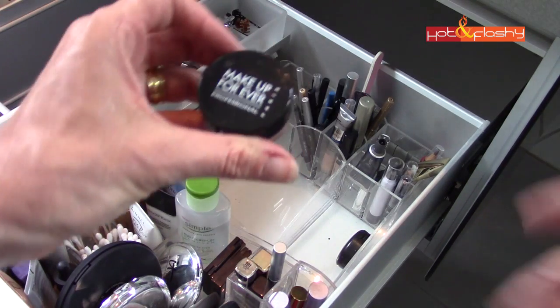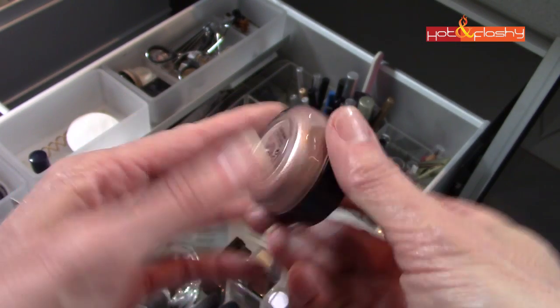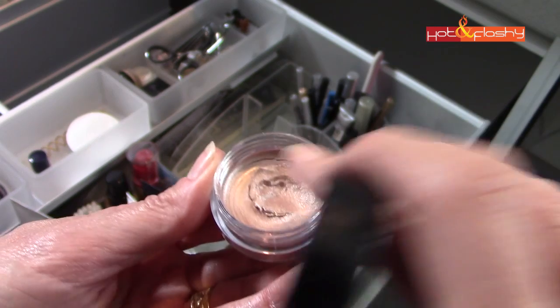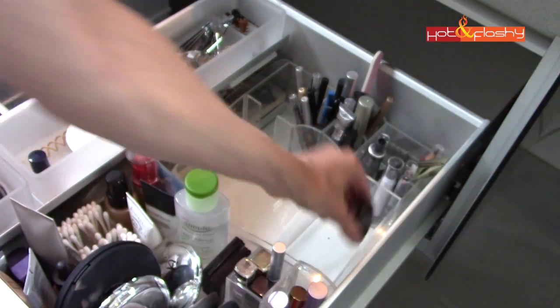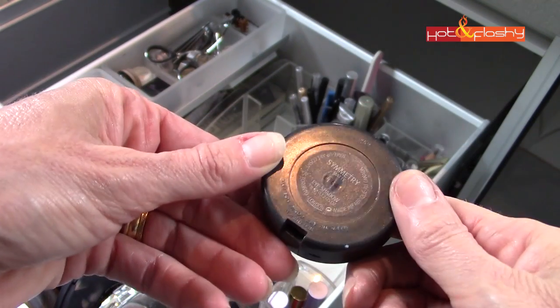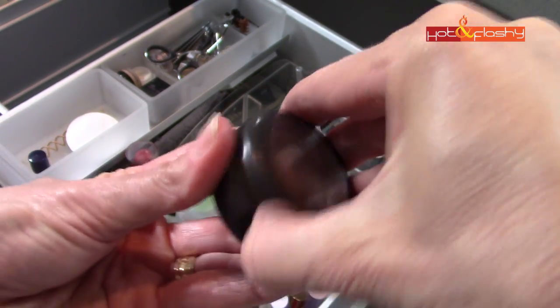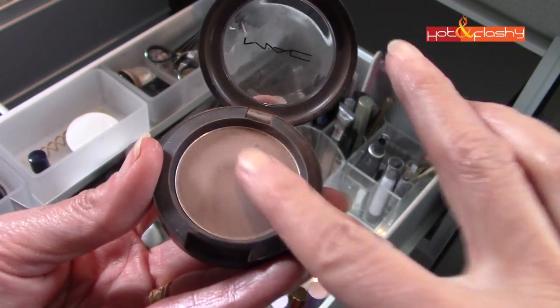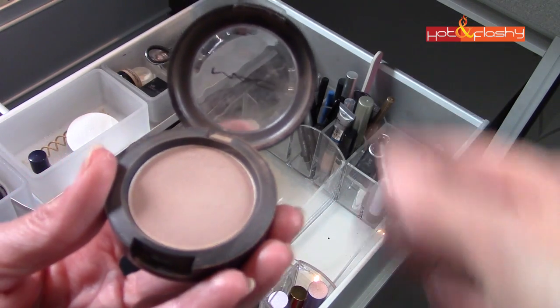What is this? Makeup Forever Aqua Cream. This one, really pretty, but again, too much shimmer for me. Give it away pile as well. And the last one down here is a big MAC eyeshadow. This is Symmetry. It's a matte. Beautiful, lovely. Haven't used it in 1,000 years or ever. Maybe I'll keep it just in case.